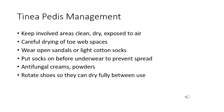So very important for the management is basically just getting that area to be very clean and dry. Letting it have some exposure to air can be very helpful as well. Again, making sure you're drying really well in between your toes, making sure that we're wearing open sandals or light cotton socks, and that you're wearing footwear into communal showers and pools and things like that.